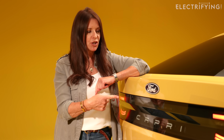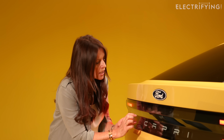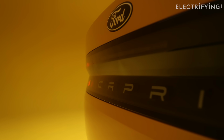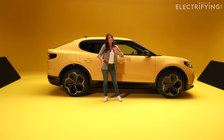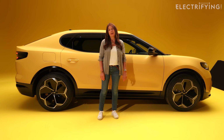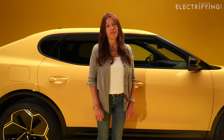While I'm here at the back, I just want to show you this because it's possibly my favourite bit of the car, the Capri logo. I do like the way that's been introduced, and if you look, it's kind of nice and sort of 3D and hidden behind glass. The Capri was originally marketed with the phrase, the car you always promised yourself. I'm not sure that applies anymore. Would you promise yourself this car? I don't know if I would.